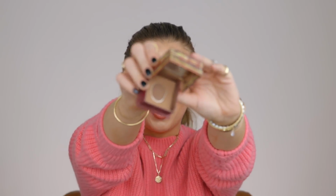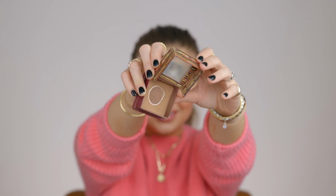And also in 2019, I had mentioned that the Benefit Hoola was a product I was trying to use up, and it has been a year since then, and I'm still using up the same bronzer. I had hit pan on this in 2019, and the bronzer is still going today.